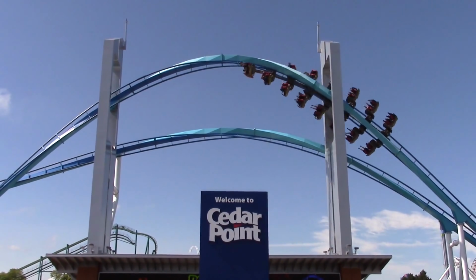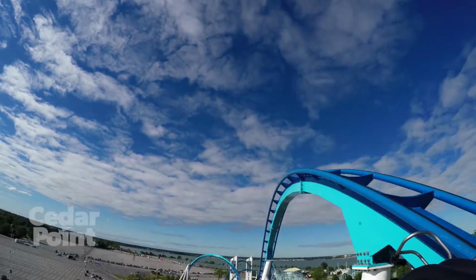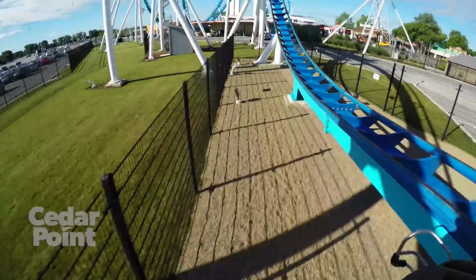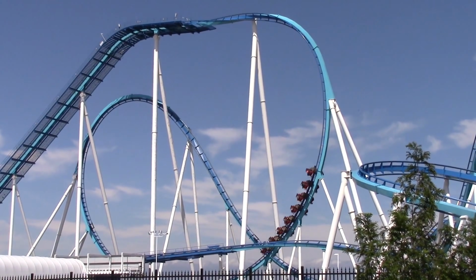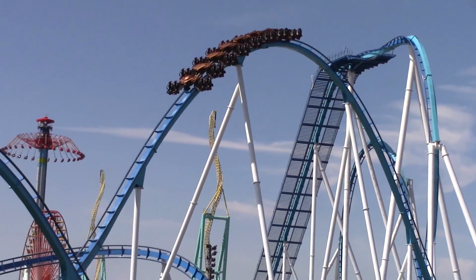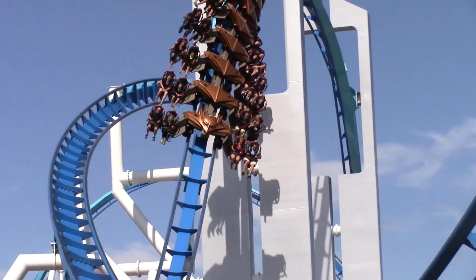In the 13th spot is Gatekeeper. This may be a little more controversial, but here it is. Gatekeeper is good, and a step up from all the previous wing coasters. There's a lot less meandering and it just has a lot more packed in the layout: 6 inversions, multiple near-miss elements. It's good. The best part about it though is really just the view walking into the park. It's not overly intense, it's just a good, smooth, fun ride.